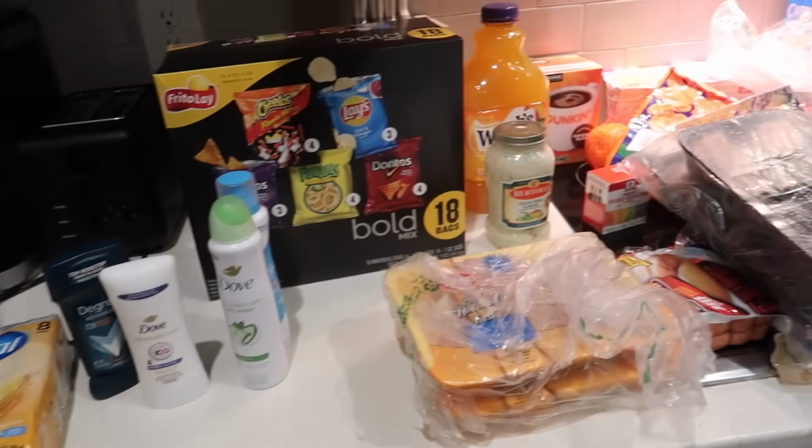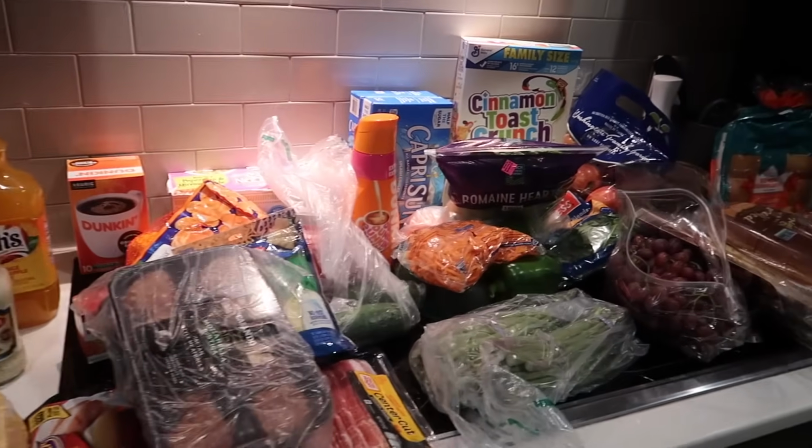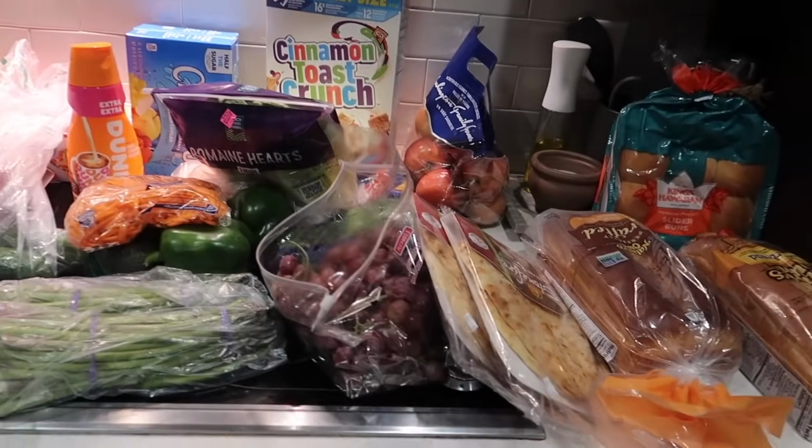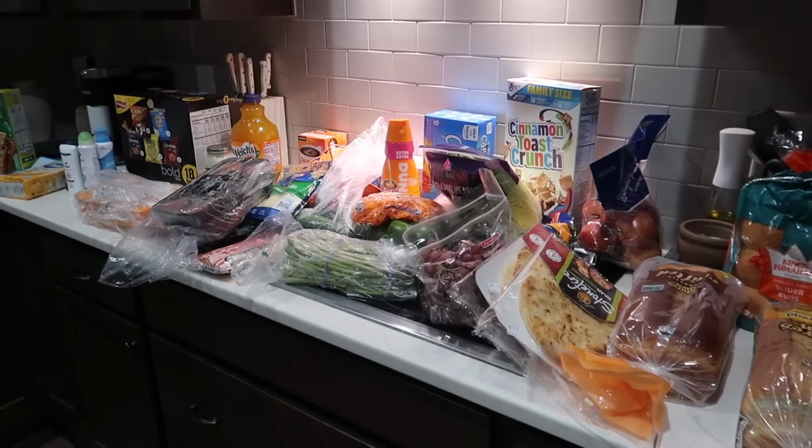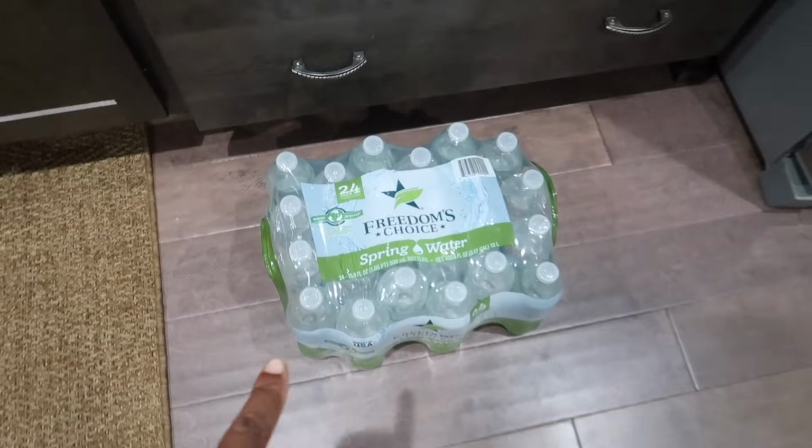And that's it for this grocery haul. I think this is around $340-ish, I think. Because we needed a lot of stuff. The fridge was like empty. And then got some spring water.